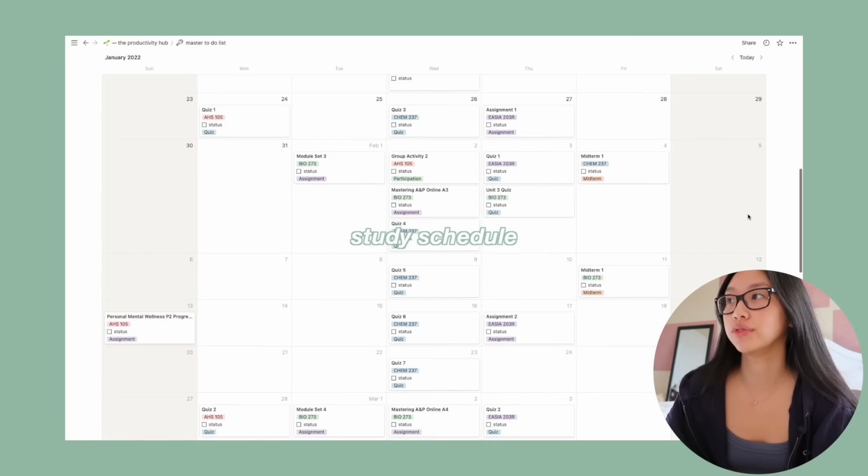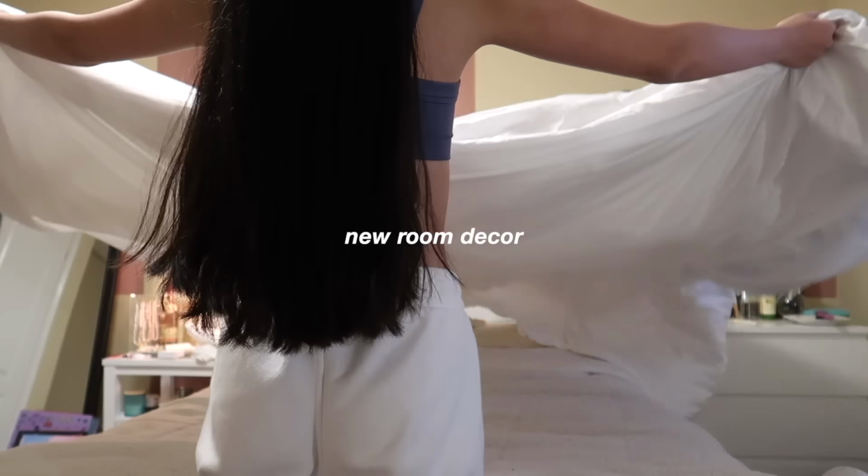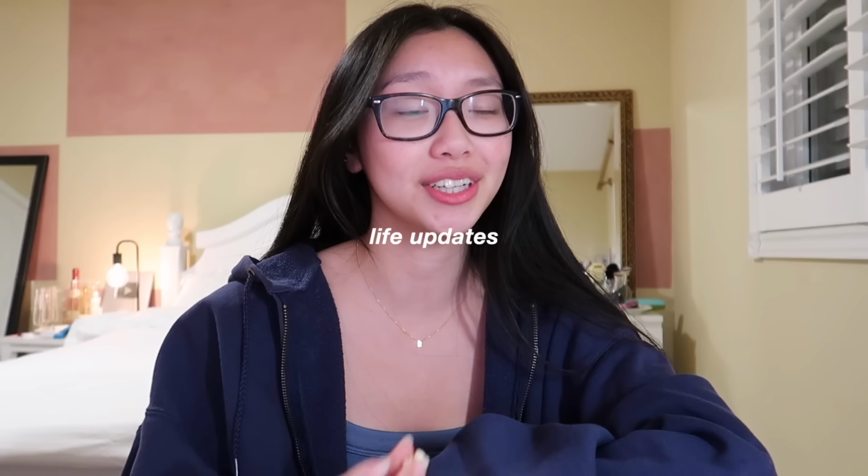I also had a calendar view so you might think that's really shitty, and it kind of is.